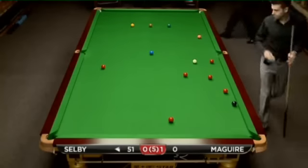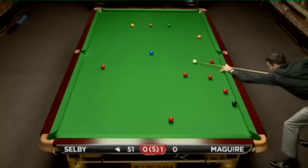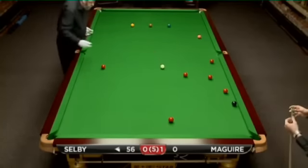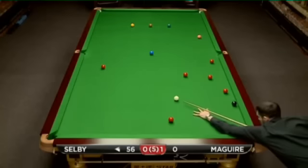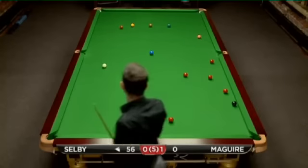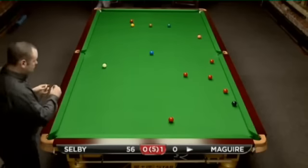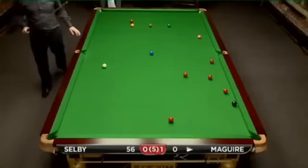Thirteen. A bit more angle this time, so he may play the straight up and down. Mark Selby, 18. Quite tricky, that one. Didn't have the full opening of the pocket to go at. And it was across and against the nap of the cloth.